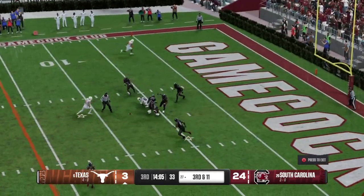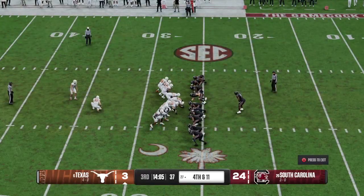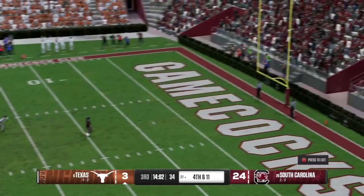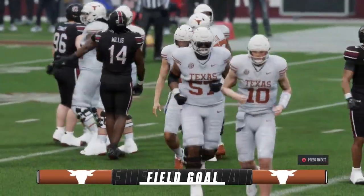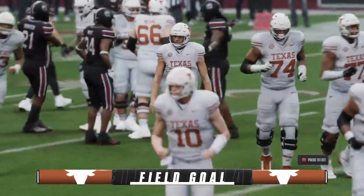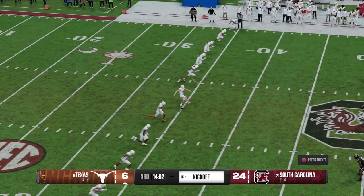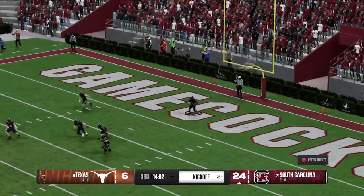Fires deep toward the end zone. And a missed opportunity on third down as the defense knocks it free, and fourth down is coming up. They'll send out the kicker here. Field goal is good. So they're lining up to kick it off after that last drive. Put a 3-spot on the board, and now the defense will try to shut them down.